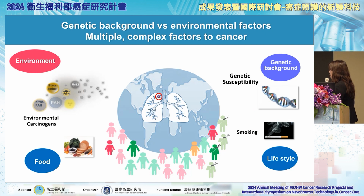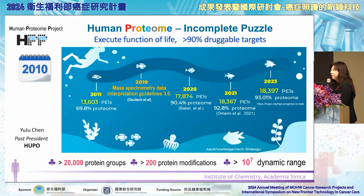But on the other side, also think about this one. We all live in the same environment, right? But some people develop cancer, but some don't. So that suggests air pollution or other factors may not be the only factors. Everybody may have different endogenous factors together with the environmental factors to cause cancer. So how can we utilize new technology to understand what is happening at the patient level? That could be very important to further inspire new strategy development for clinical settings.